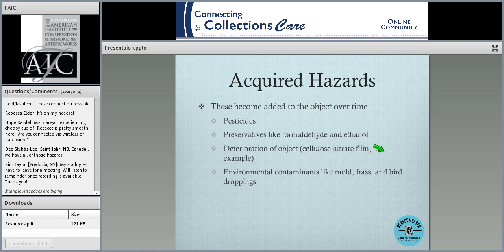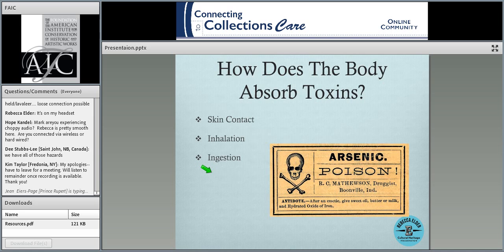Acquired hazards become added over time. So that's things like pesticides, preservatives, deterioration of your object, things like nitrate film becomes more dangerous as time goes on. Environmental contaminants like mold or frass, which is insect droppings or bird droppings. All of those are problems that happen later.